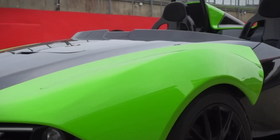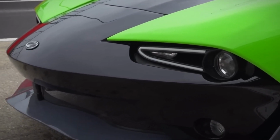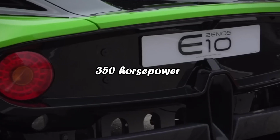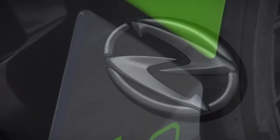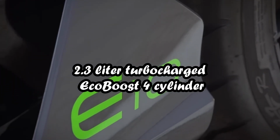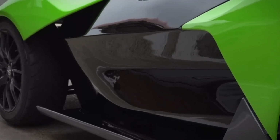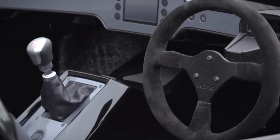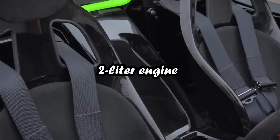Xenos E10. Next on our list of supercars without super dollars is the Xenos E10. The Lotus Elise is definitely cool with its horsepower of 200. Wait till you feel the 350 horsepower in the Xenos E10. Did someone say 350? Yes, 350, with a power upgrade thanks to the 2.3 liter turbocharged EcoBoost 4-cylinder. This is for the higher trim of the Xenos, the E10R. Even the lower trim of this model gives you some joy on the road. The cheaper E10 and E10S are a bit downgraded, but you still have a 2-liter engine for your troubles.